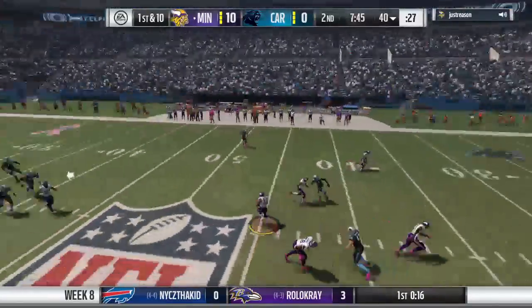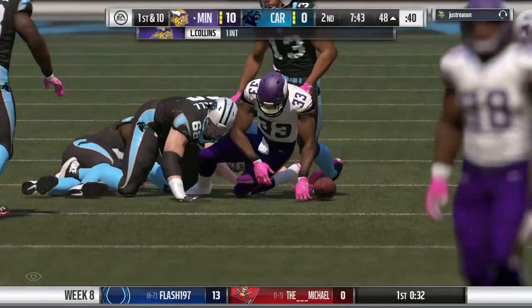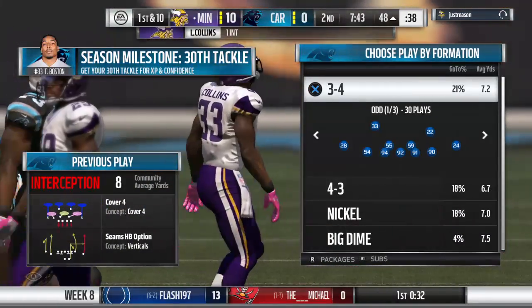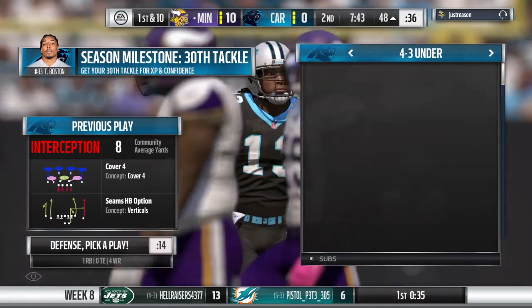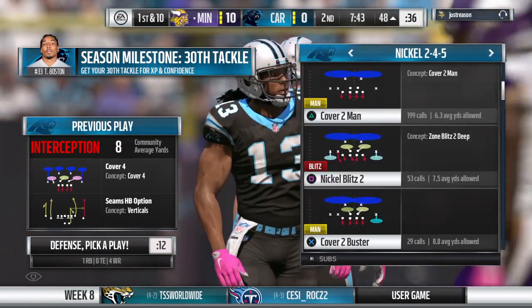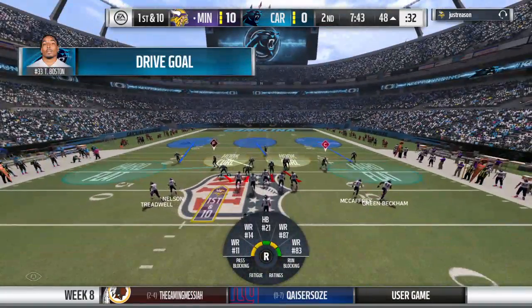Here's Carr. Wow. Taken across midfield and down to the 48-yard line. Wow, the Vikings offense now heading out to take over. And last drive, obviously not what you're looking for. You've got the lead. You've got to protect the football.